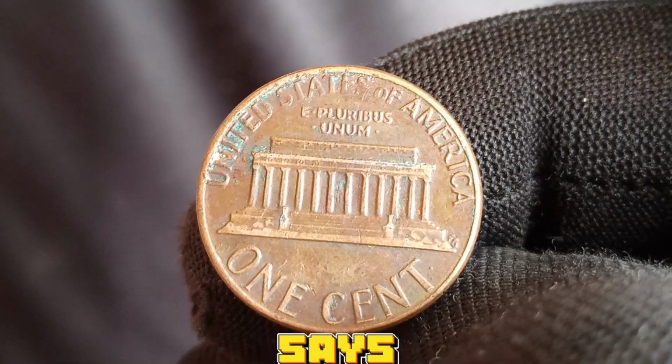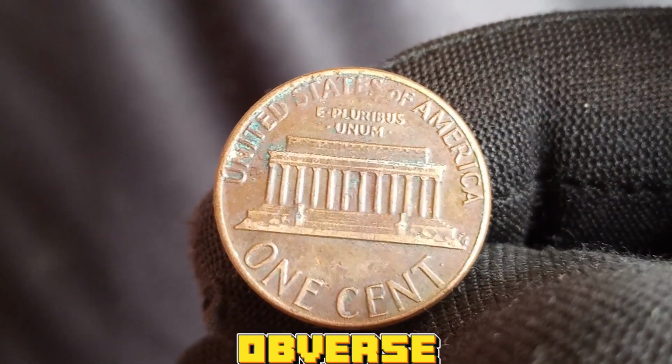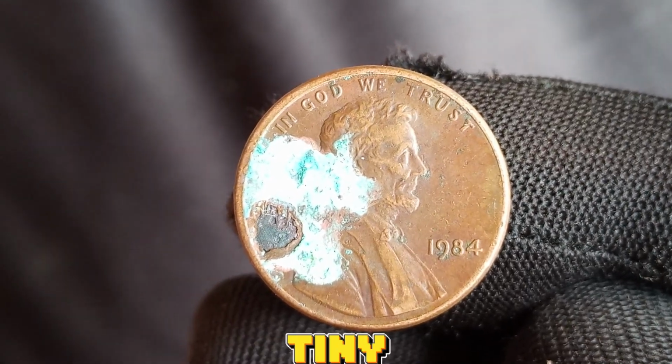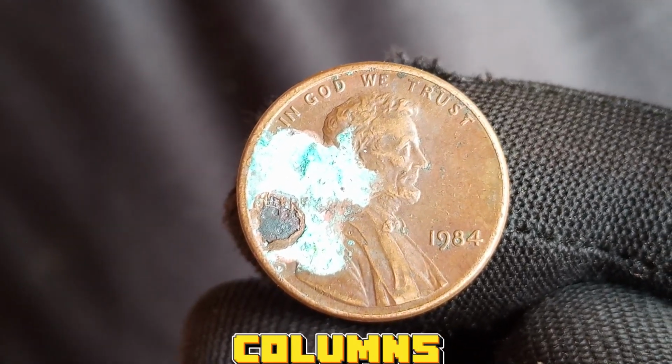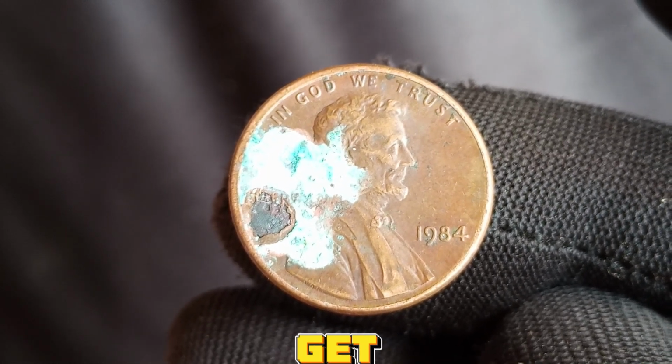So if your penny says 1984 on the front, it's showing Lincoln's bust on the obverse, and on the reverse, you'll see the majestic Lincoln Memorial, with a tiny statue of Lincoln visible between the columns, but the real twist lies not in the design, but in the errors. Let's get to the money talk.